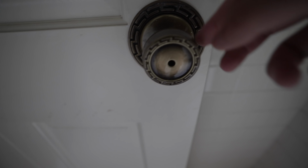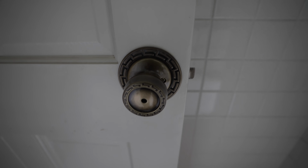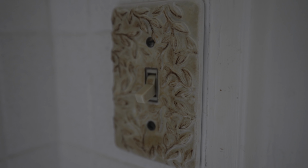This looks pretty clean. The door handle has a little bit of Greek architecture to it. It kind of reminds me of like Medusa. They did the same thing for the light switches too.